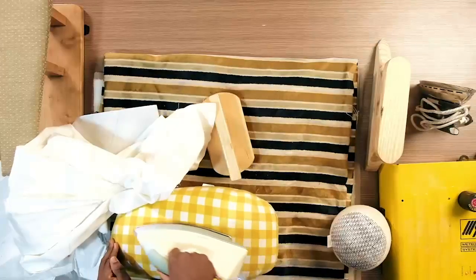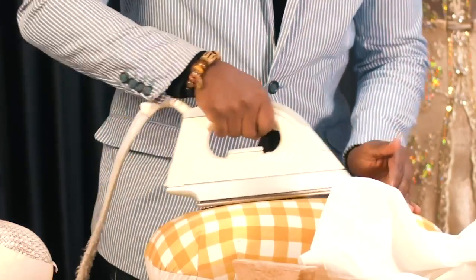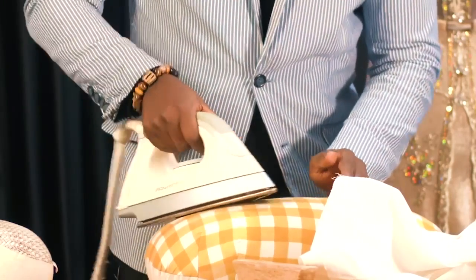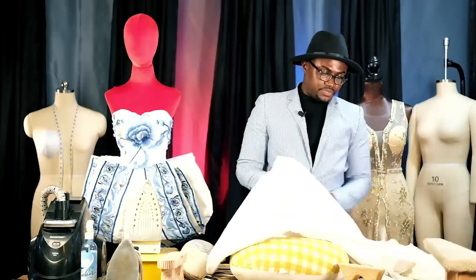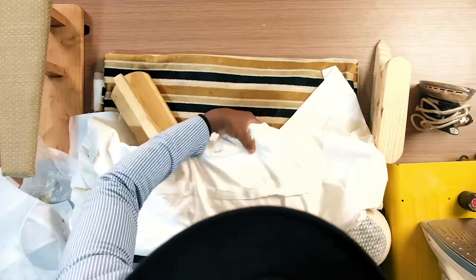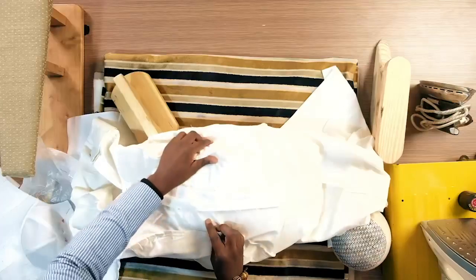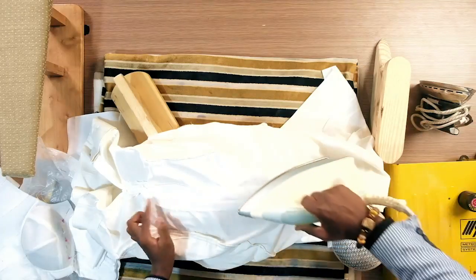We don't do it like this. This is ironing. We don't iron when we are constructing garments. We press, we press, we press to mold. This is a toile, a prototype of a skirt. This is the hip area of the skirt. I have this on the jumbo arm. It's broad enough to enable me press. These are the seams, so I have to open this up. If I want these to lie flat, I go like this.